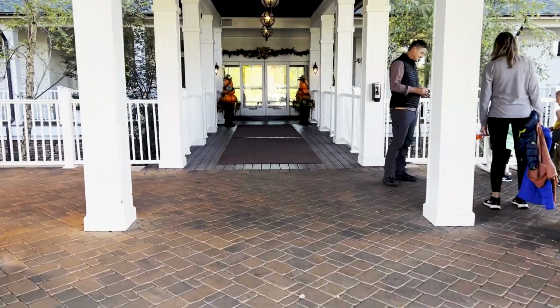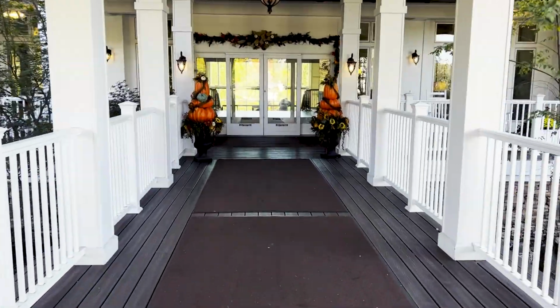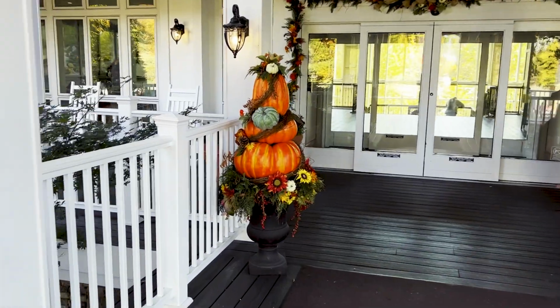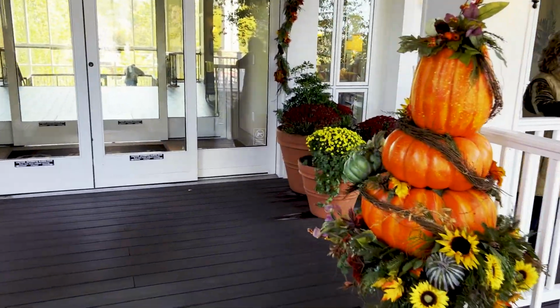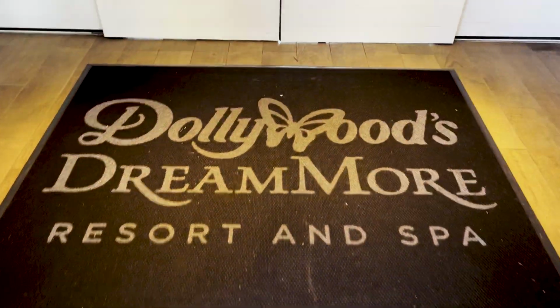Welcome to the Dollywood DreamMore Resort and Spa. I'm going to take you on a tour. It is fall here at Dollywood, so you're going to see a lot of fall-inspired decorations, lots of pumpkins. It's just really pretty and really will get you in the mood for fall.